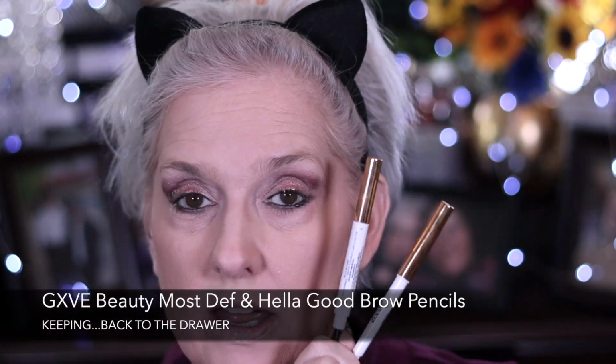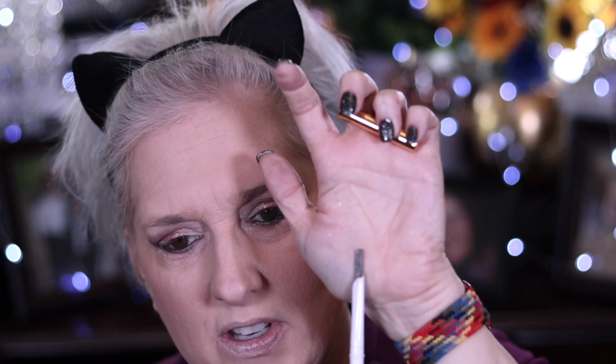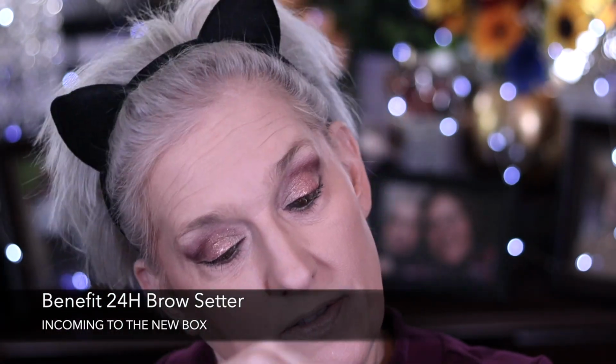Brow products that are leaving and going back in the drawer because there's still more of them are the Give Beauty ones. This is what's left of this. I do like these pencils. They're a good product. Okay, I prefer Most Def. It did break. I went like that and it just broke one day. Let me see if I can show you how much is left. But that's why the end of it is flat now instead of being rounded, because it broke off. I do enjoy these. I'm bringing Patric Starrr in to replace them. I'm going to bring in two. As you can see, one is lighter than the other one. I'll use these two together. And I'm also bringing in a new Benefit 24-hour brow setter because the other one's gone. But for today, I'm just going to go ahead and use the darker one.